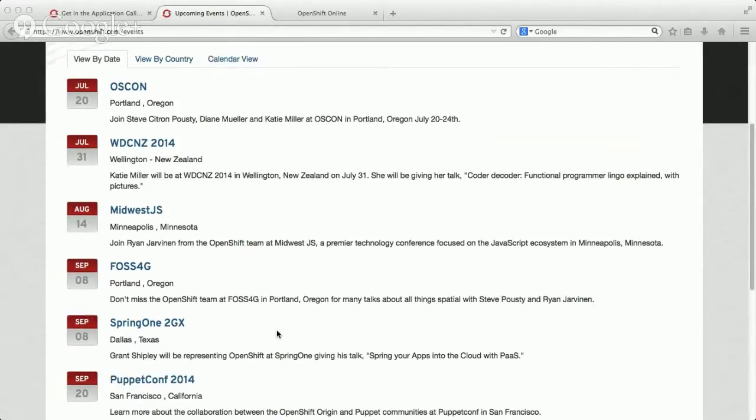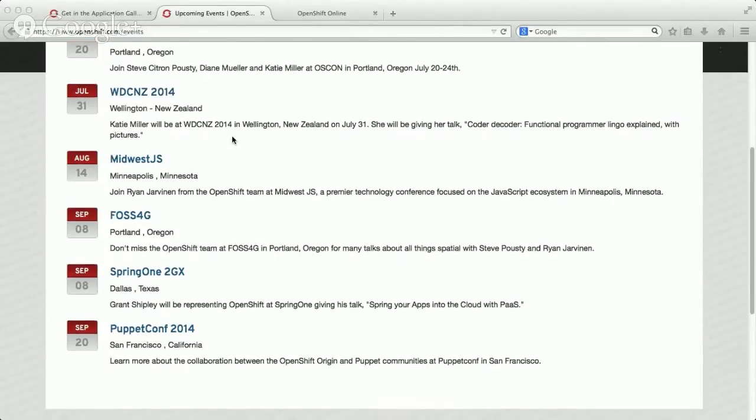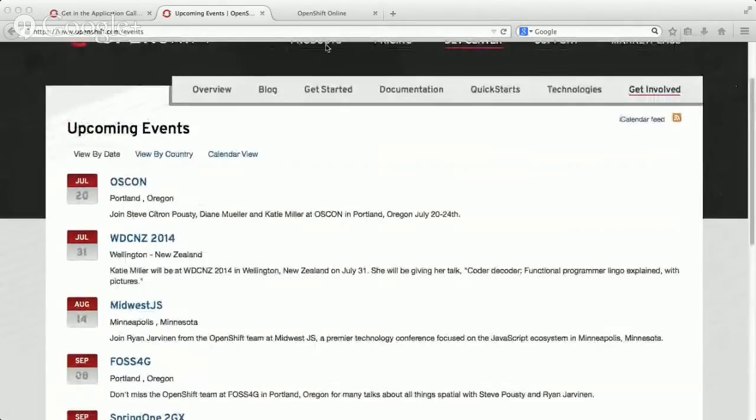Also, in August, we have Midwest JS in Minnesota, where Ryan Jarvinen from our team will be talking about building apps with JavaScript, and he will also be doing a workshop on full stack mobile with Strong Loop. Then we have a lot of events coming up in September, some big ones: FOSS4G in Oregon, Spring One in Texas, and then PuppetConf in San Francisco. You can check out our full events calendar at openshift.com/events, and then you can go to each of the event websites and check out the workshops and sessions that OpenShift will be doing. Again, if you can come to any of these, we would love to see you there.